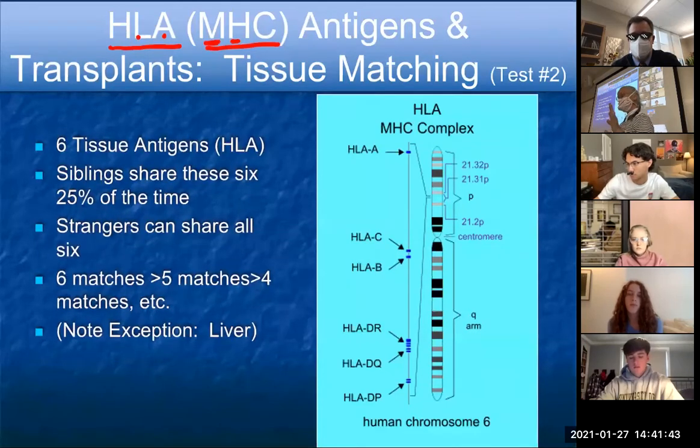There are 6 important ones that we need to try to match when we do an organ transplant. Because they're genetically determined, you may share some or all of these antigens, certainly with your parents. You should share at least half of them with your parents, because you're getting half your genes from your parents. But among your siblings, on average, you're going to share about 25%. You could share more, you could share all of them, but not necessarily.